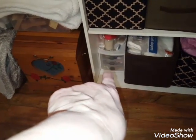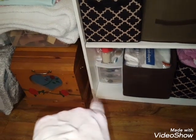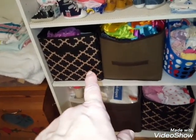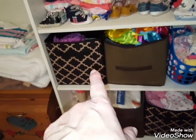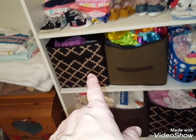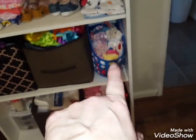This little shelf here is pacifiers. And on top I have the bottles and the brush and stuff like that. These two bins are for my big girls. They're like 9 to 12 month stuff in there. There's a few 6 month, but it's because it's stretchy and I can manage to get it on them. But they mostly wear 9 to 12 months. This little basket here holds their socks.